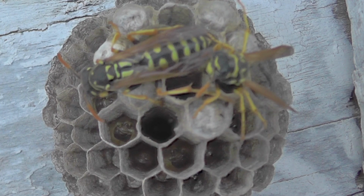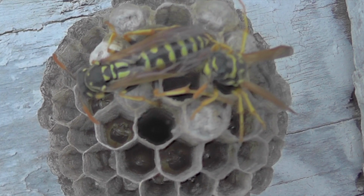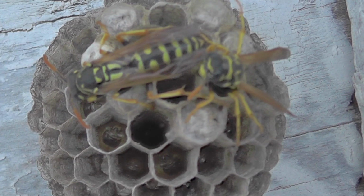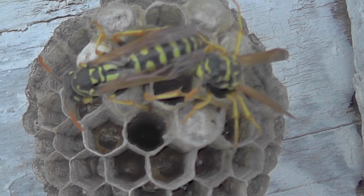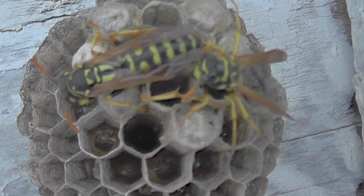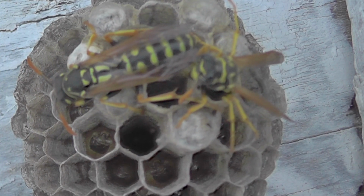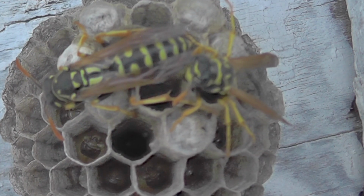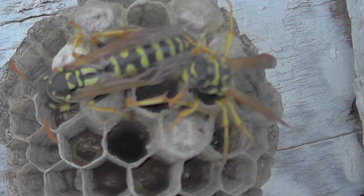We were able to see them all in the nest later this same evening. So at this point, the nest is doing fine. The first generation of very early workers have been born. There's a number of pupating adults that are about to come out. So it's fun to see this first generation being born one after the other, and the nest is starting to grow.